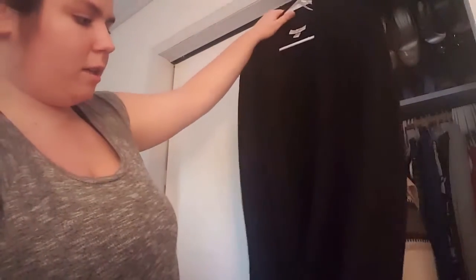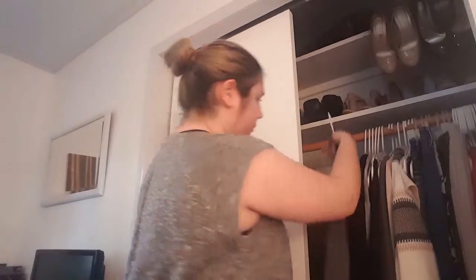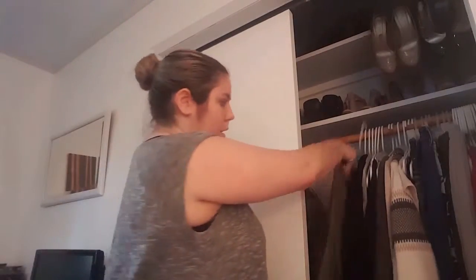I have a black long sleeve cardigan, also wear to church a lot, but I also wear casually, so it goes in my casual. I have a dark gray boyfriend cardigan that I am keeping.